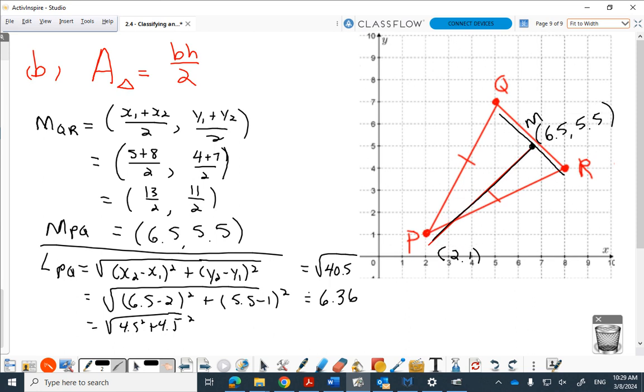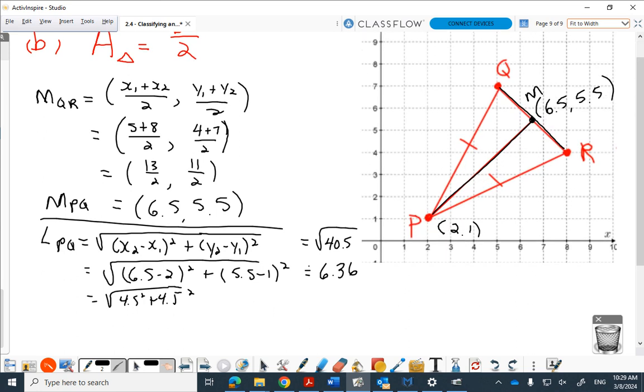How did you get the base then? Now she needs the length of QR. Ooh, length of QR equals square root of, okay, so I'm going to label these points again. 5, 7. And this one was 8, 4. And so I go 3 squared plus negative 3 squared equals square root 18 equals, I get 4.24.